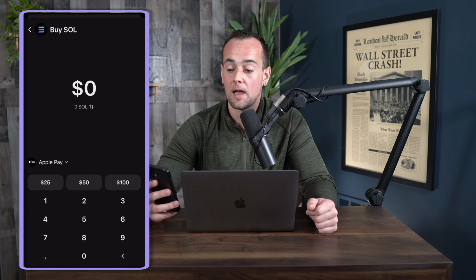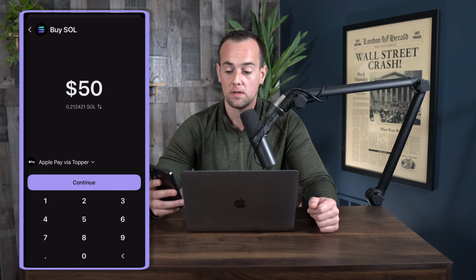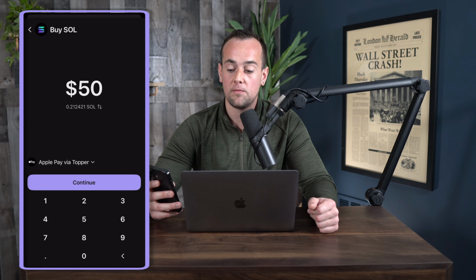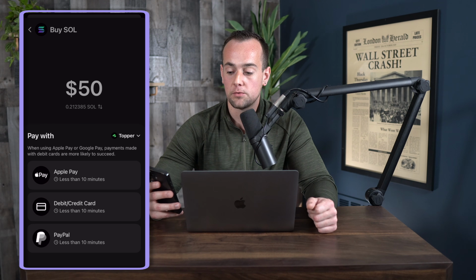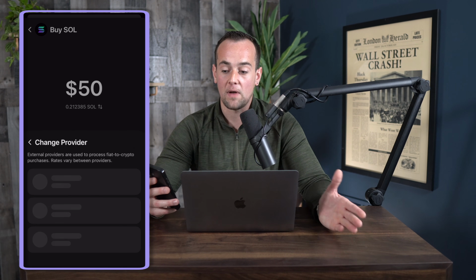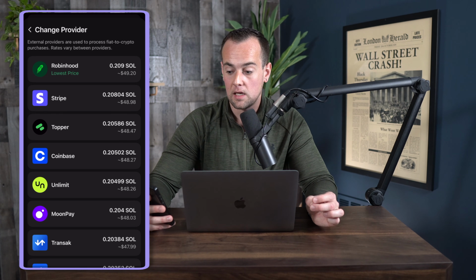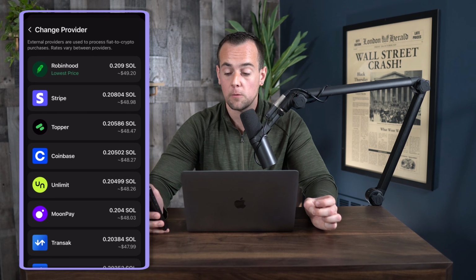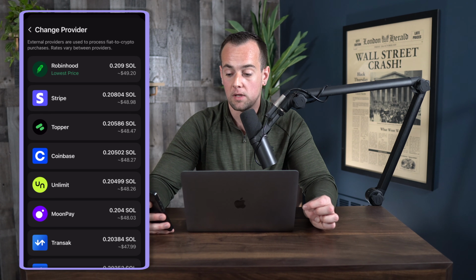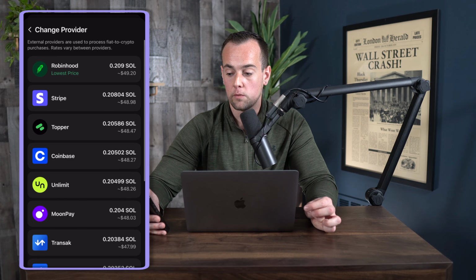So let's say we're looking to buy $50 worth of Solana. That's going to buy us 0.21 at this point in time. And right now it's going to be via Apple Pay and Topper. But if we click this drop down, we can see some different options that we have. If you see the drop down for Topper, there's some different providers that we can use. So for example, you might want to look at this yourself, because just taking a look here, switching over to Robinhood would actually give me the lowest price. So make sure that you are getting the best possible execution here with these different providers. So we are going to switch over to Robinhood.